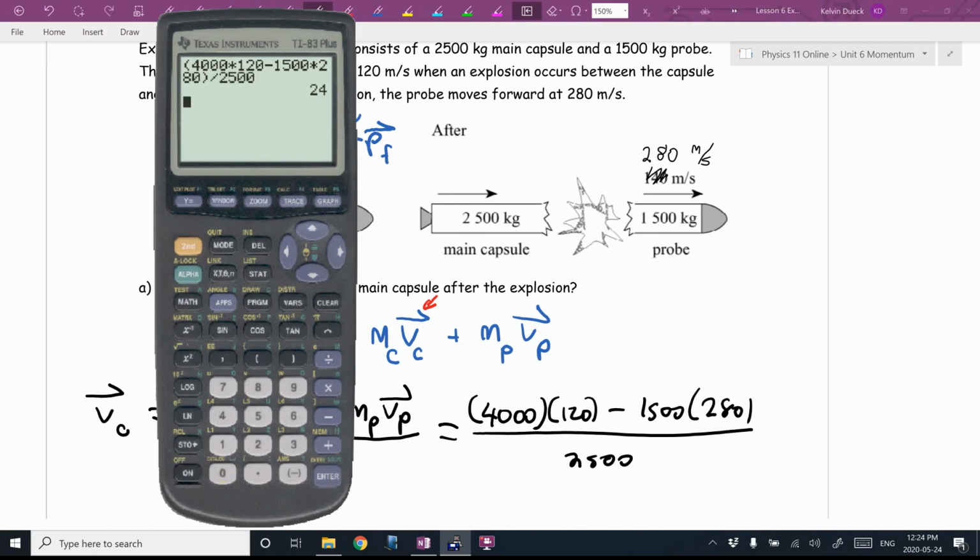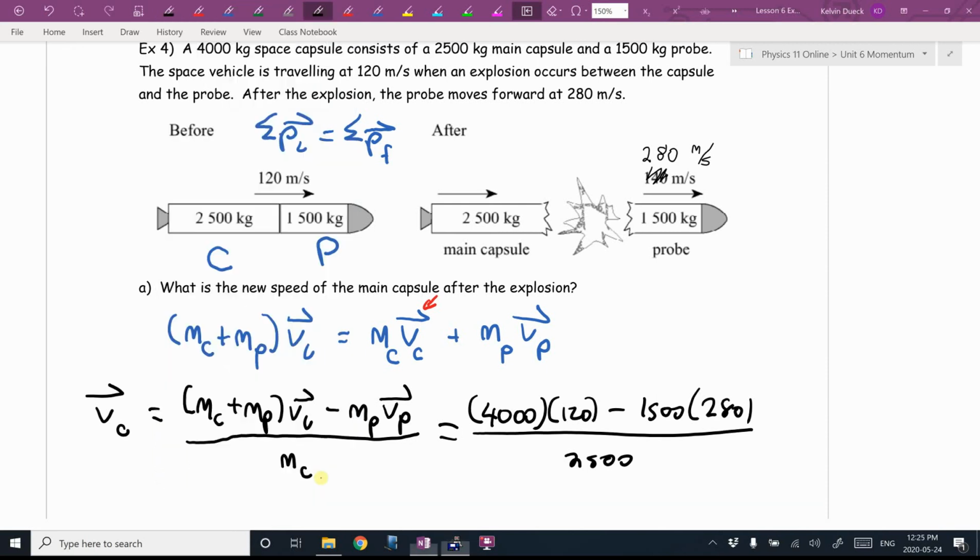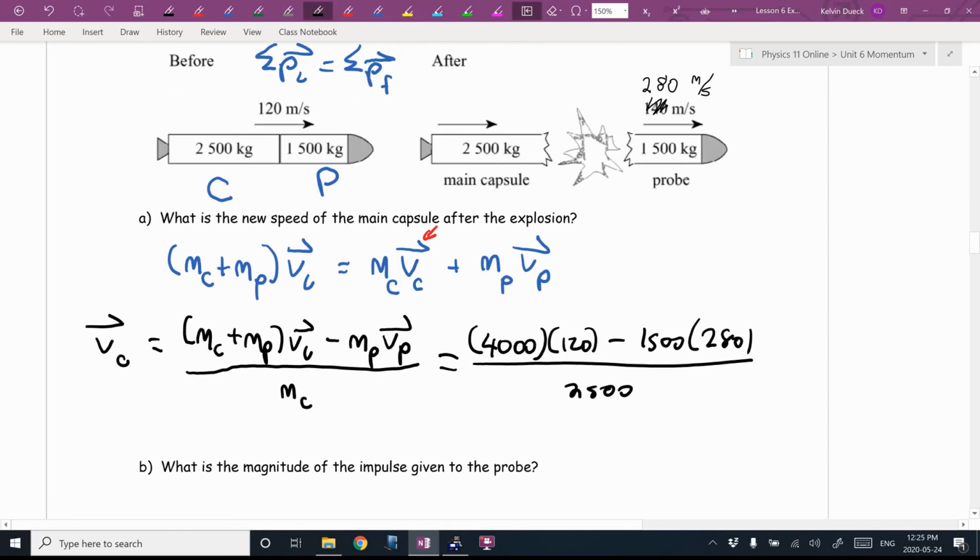And I get, let me double check, did I make a mistake? I don't think so. 24 meters per second. This is slowed down almost to 0 from 120. Not quite, it's still moving forwards, but barely. So, V capsule equals 24 meters per second. If they wanted a direction, they said speed, which is technically a scalar. If they asked for a direction forwards, or I might draw a little compass rose right here and call it east or something.